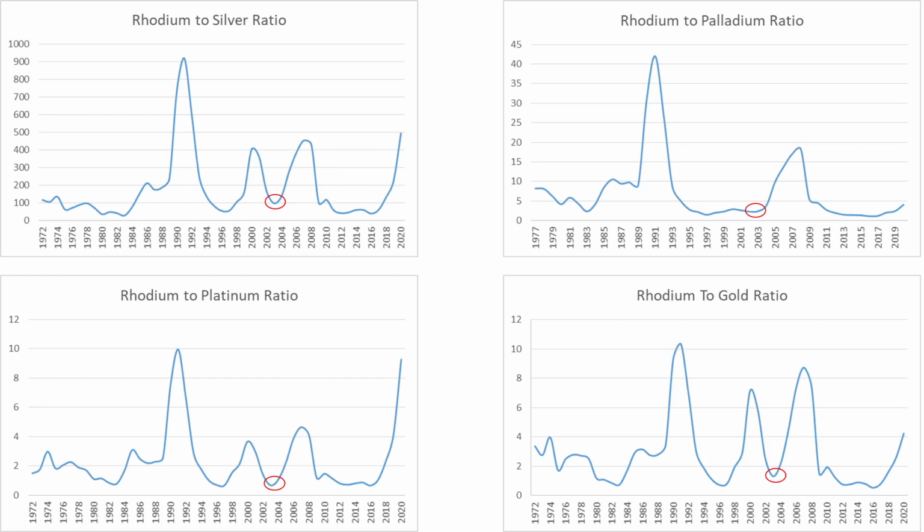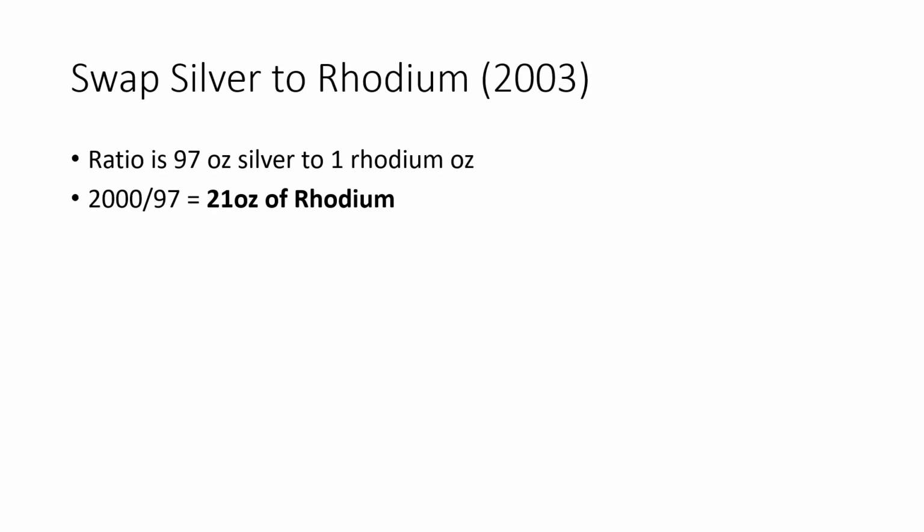So this is a no-brainer. You want to swap to rhodium. So we swap our silver to rhodium. The ratio is 97 ounces of silver to one rhodium ounce. 2,000 divided by 97, we have 21 ounces of rhodium. So we're holding rhodium in 2003, and we're going to look for ratio changes over time.